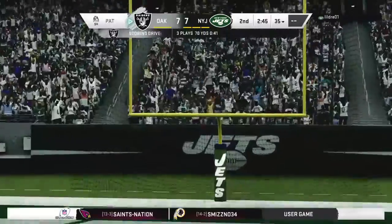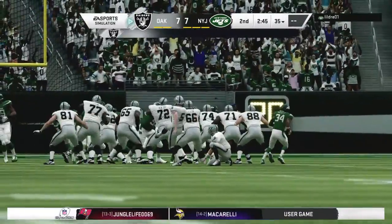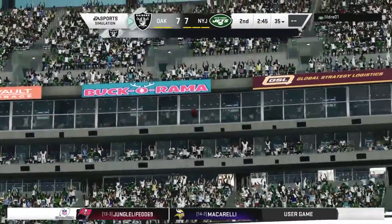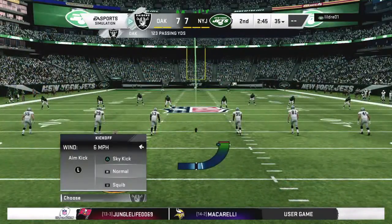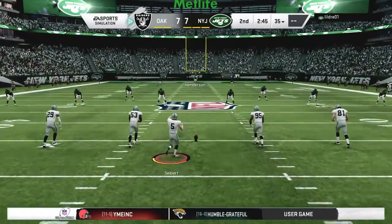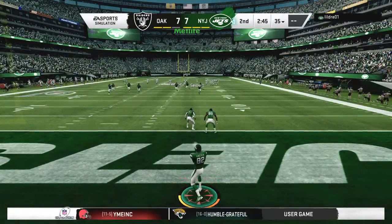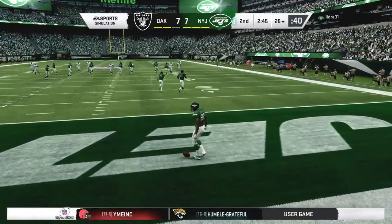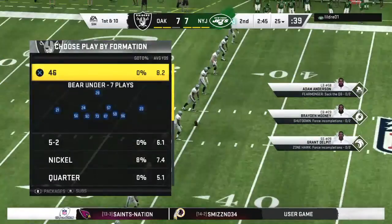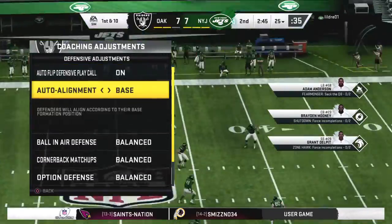Extra point by Seibert, up and good. And we are tied at 7. So all even at 7 now as they kick it away. This will be taken to the back of the end zone. And no thought to bring this one out. He'll just go down to a knee, and they'll take over at the 25.